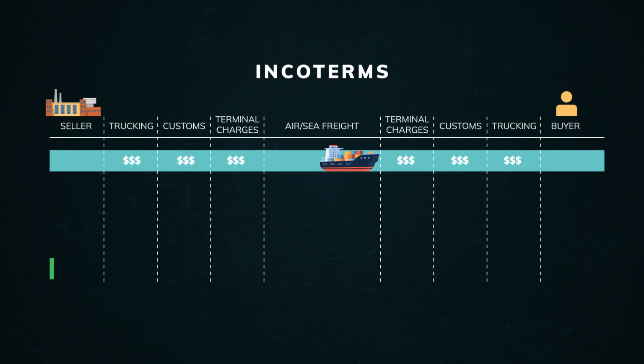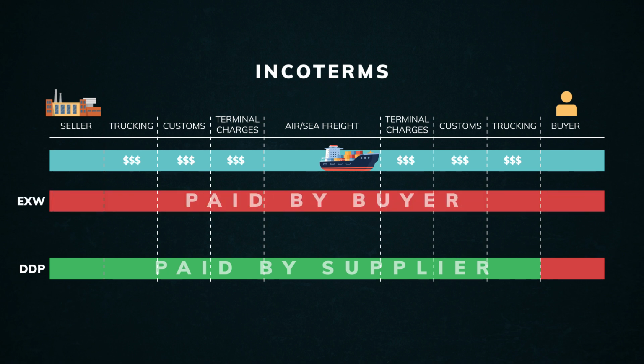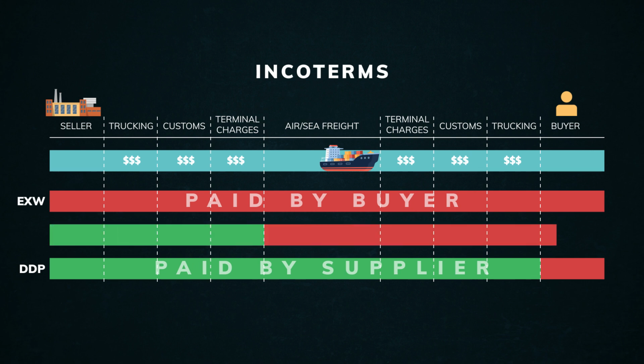They range from your supplier will pay for everything, and that would be called DDP, Delivery Duty Paid, which simply means delivery and duties are paid by your supplier, all the way up to your factory pays for nothing, and that's called EXW, which basically means your factory will get those mirrors ready at their factory, but from the point of pickup to the point of delivery, you pay for absolutely everything else. And then in the middle, and this is the most common one that you'll probably experience and maybe that you've also heard about, is FOB. And FOB basically means that your supplier will pay to get the goods delivered to the port, but after the port, it's all up to you.